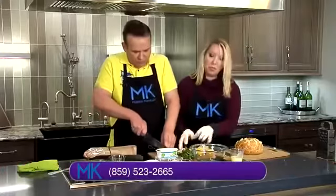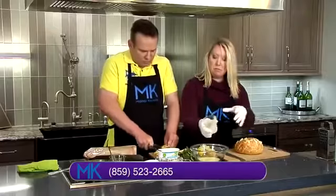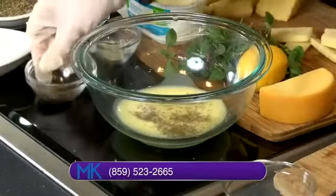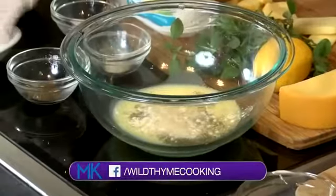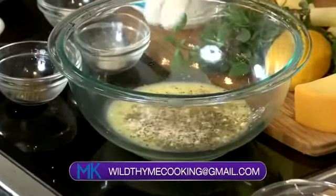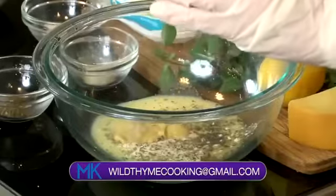All right, now we're going to make a little sauce. I've got some melted butter, right? We've got a little bit of seasoning, a little bit of celery seed, a little bit of onion powder, some garlic powder. Salt, pepper. We're going with some Dijon mustard. I know I'm all over the place, aren't I? A little Dijon mustard in here in the butter.